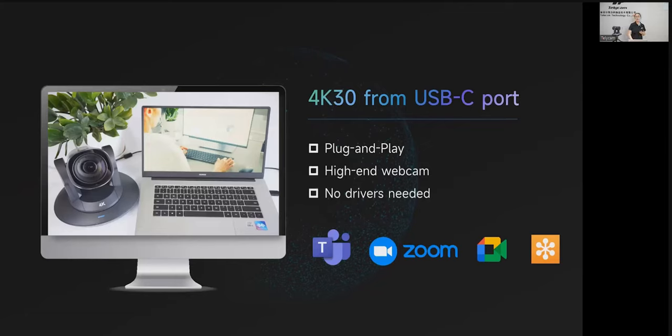So if you want to use these two cameras as a high-end webcam, you can achieve it with the USB-C interface, plug and play, no need to install any drivers. You just need to open any of your favorite conference software, such as Zoom or Teams, and this PTZ camera can be recognized automatically and supports up to 4K 30 resolution.